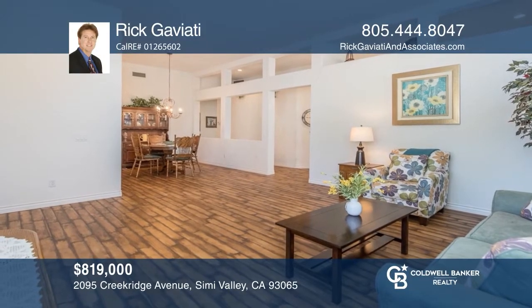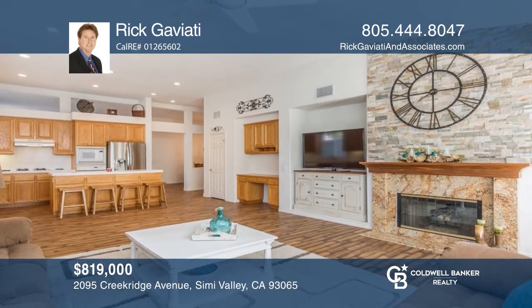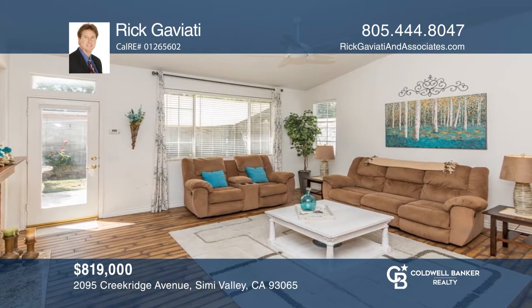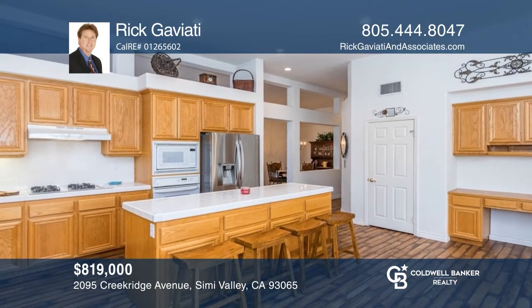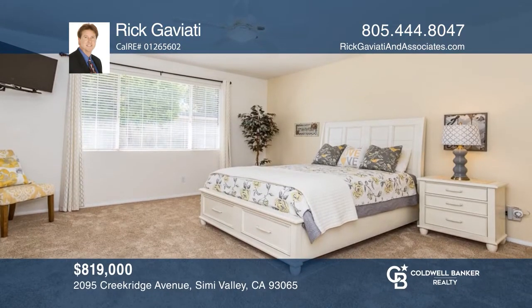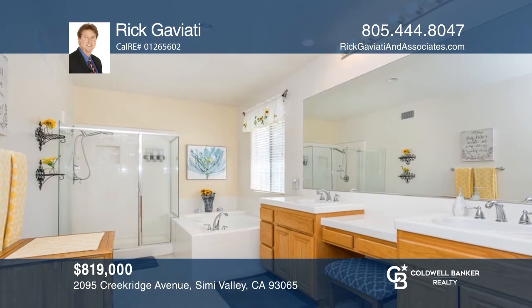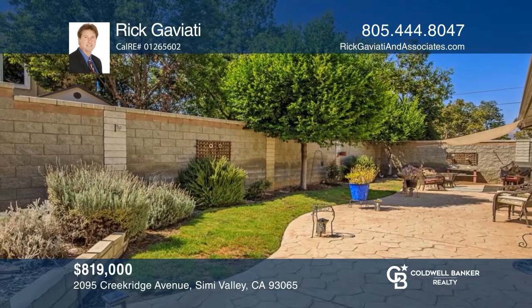This is a rare opportunity to own this beautiful single-story, four-bedroom and two-bath ranch-style home. The home is spacious, light, and bright, with an open floor plan which features newer wood-like tile flooring and baseboard molding. The kitchen offers a pantry, center island, and plenty of counter space. All four bedrooms are located down the hall, including the master suite with walk-in closet and a separate shower and tub. Want to turn this house into a home? Contact Rick Gaviotti today.